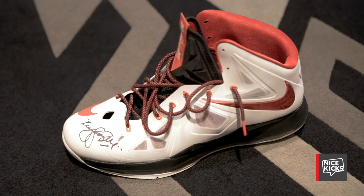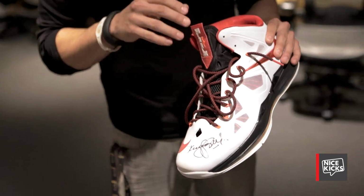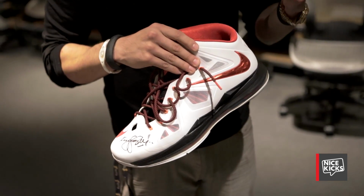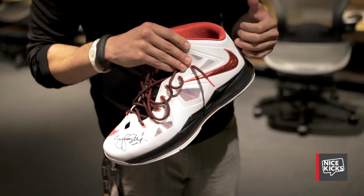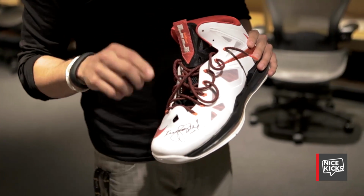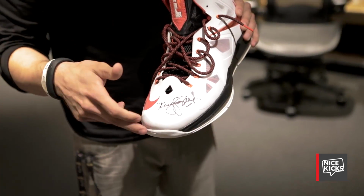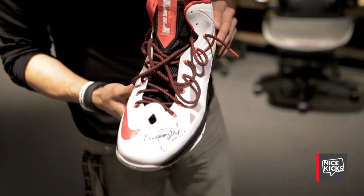This is LeBron's from 2013 when they won the Finals, but this is from his regular season. Interesting about this is he hardly ever gives his shoes away as well, because he sends them back to his charity to get auctioned off. The way he signs is he signs one LeBron James and the other one King James. So I think that was a little bit interesting.